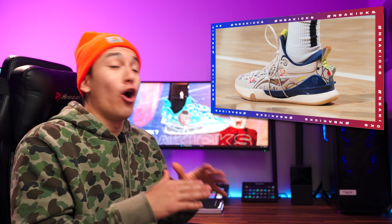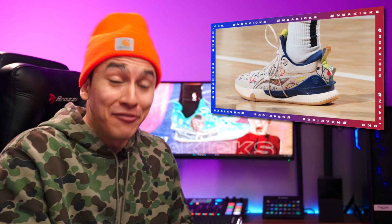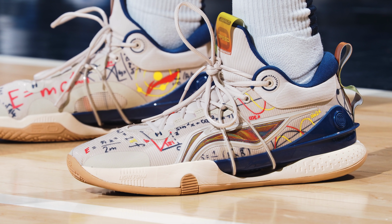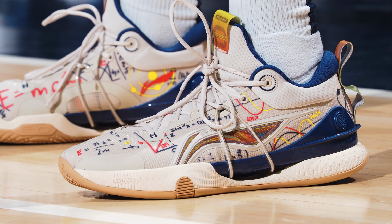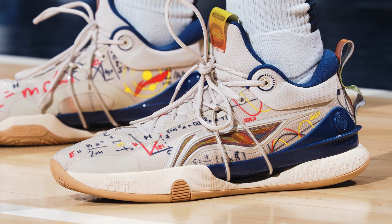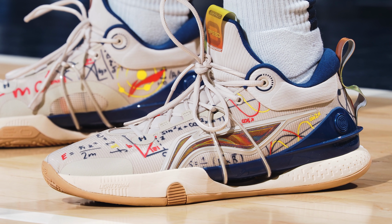Next up at number 6, we have Justin Holiday with a super unique colorway of the Li-Ning Speed 8. The Speed 8 from Li-Ning is already a super unique looking sneaker, but this colorway just takes things to a whole other level. Using neutral tones with navy and rainbow hits, the upper on this colorway features a bunch of math formulas and graphs, which I couldn't tell you what they mean for the life of me, but it is no doubt a super unique look that really stands out amongst all the other sneakers out there.